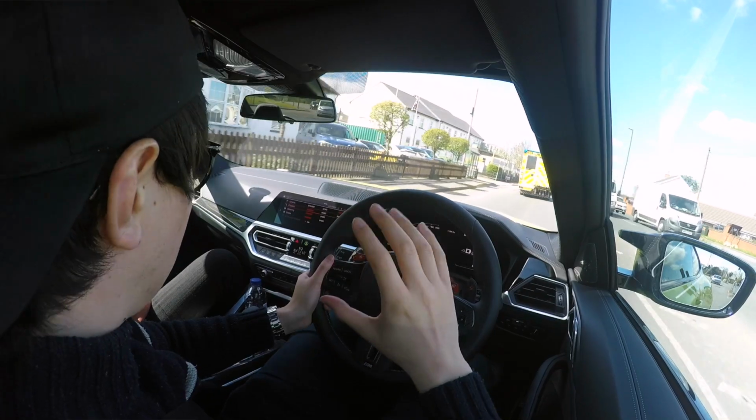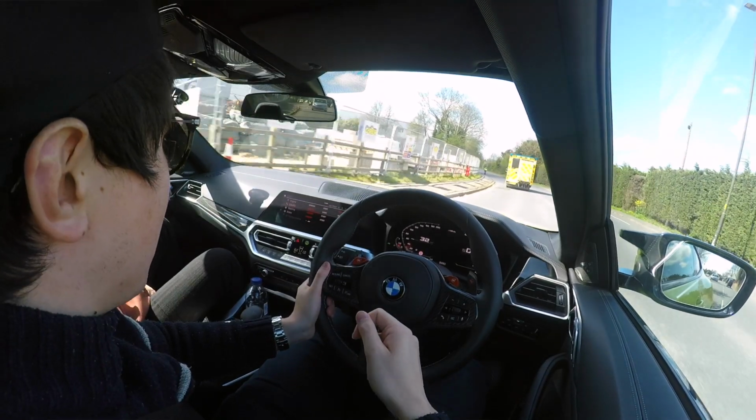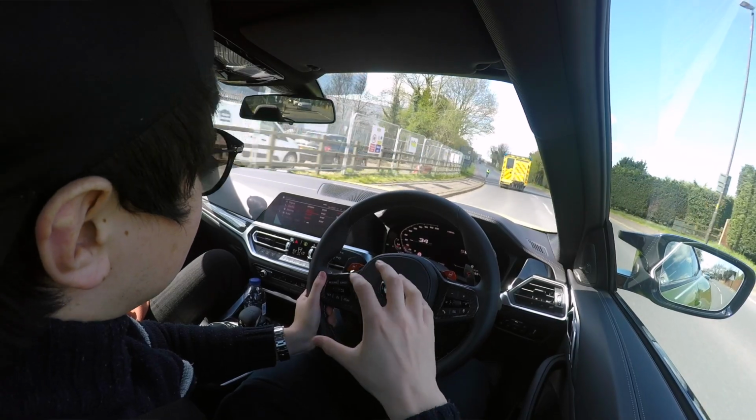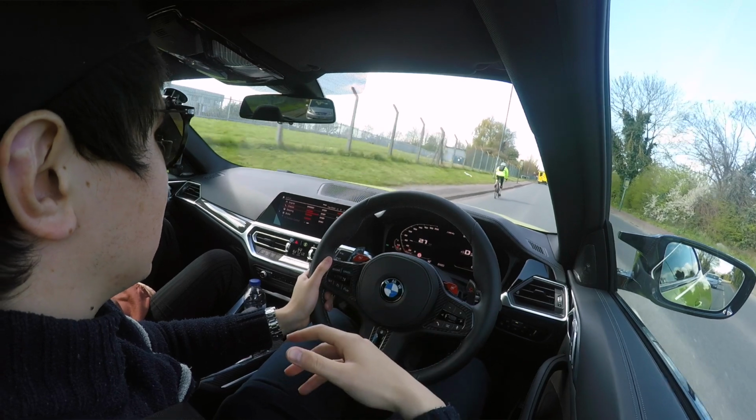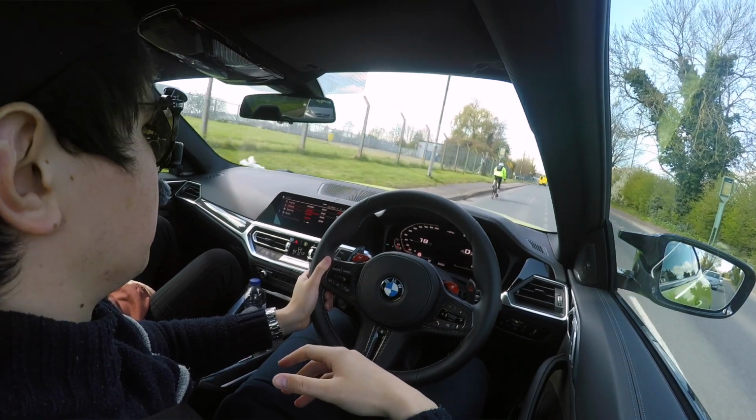It's like my M140, really capable, really good daily car. You can just drive it around everywhere. And then when you want to put your foot down and have some fun, it's there. And I think this is what the M4 is like, the M3, M4, the G series. It's capable for when you need it to be, but on a day-to-day basis, it's very comfortable.